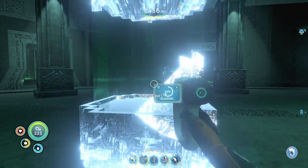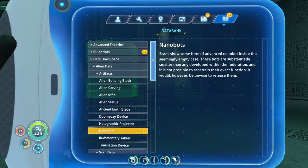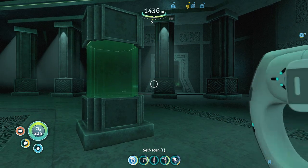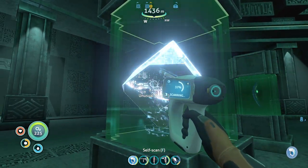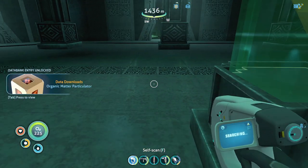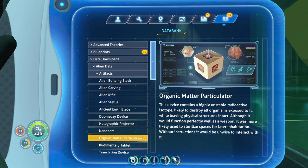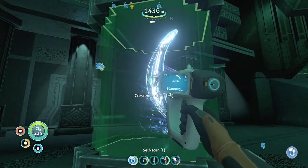This is an empty case. I'm not even going to pull up the thing for that. Huh. Nanobots in the empty case. Is this another Doomsday device? Or is this some Easter egg? Organic matter particulator. I think this is actually an Easter egg from the earlier builds of the game.